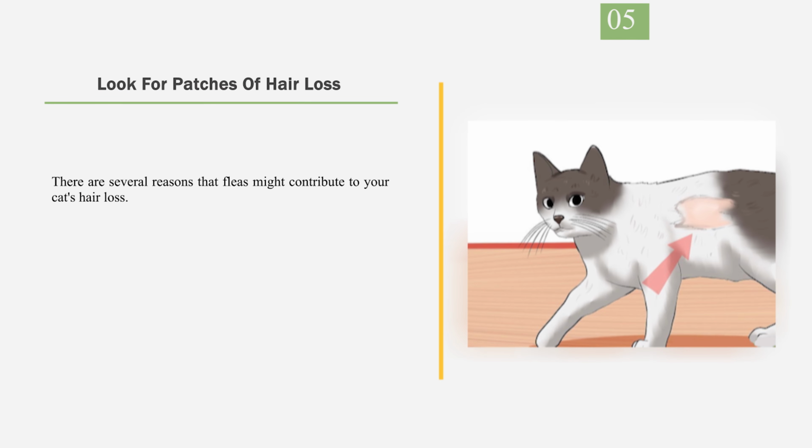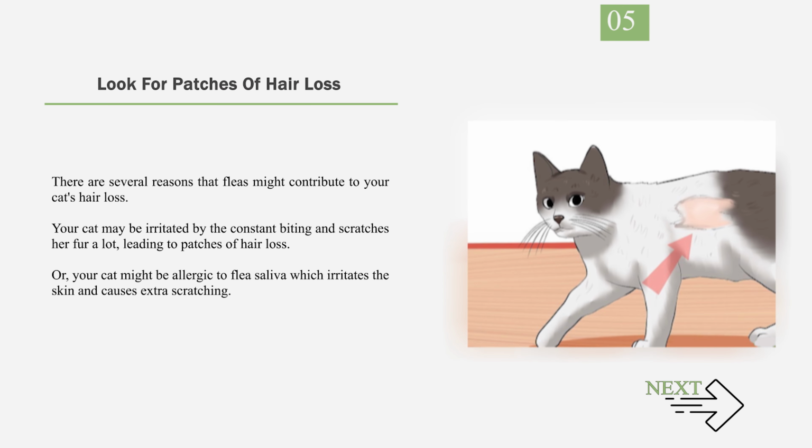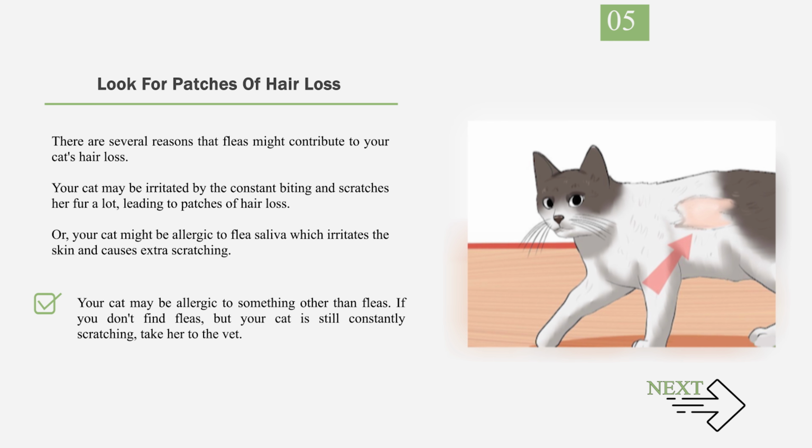Number 5. Look for patches of hair loss. There are several reasons that fleas might contribute to your cat's hair loss. Your cat may be irritated by the constant biting and scratches her fur a lot, leading to patches of hair loss. Or, your cat might be allergic to flea saliva, which irritates the skin and causes extra scratching. Your cat may be allergic to something other than fleas. If you don't find fleas, but your cat is still constantly scratching, take her to the vet.